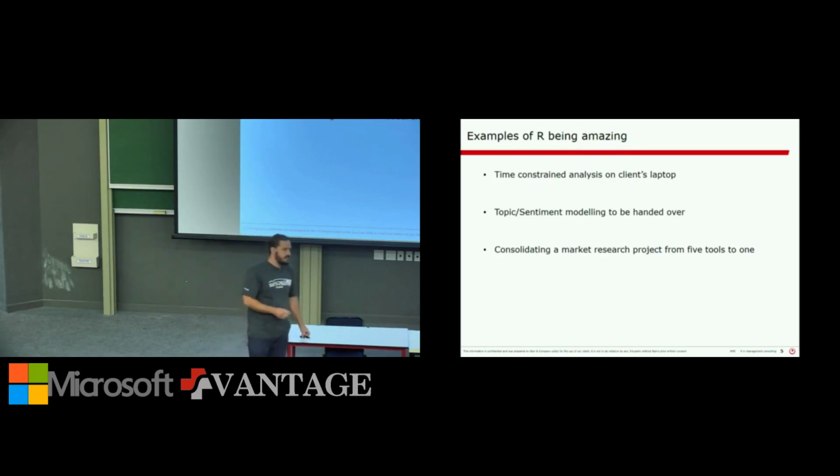Another great case where R's helped me a lot is that we do a lot of repetitive work, so we'll do an analysis on a survey that comes out quarterly, and we'll need to repeat that analysis every quarter for the ongoing future. And where R is amazing is that you can take massively complicated projects and package them up in a package that's easy to use with good documentation, and then hand it over to someone that's maybe not necessarily a data scientist or someone who's not quite as technical as yourself to run with that thing.